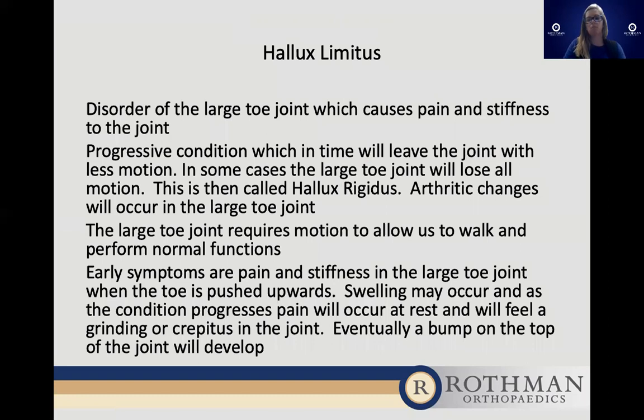Hallux Limitus. So Hallux Limitus is a deformity of the great toe joint, but it's stiffness, and you develop arthritis in that toe joint. It is just like a bunion deformity where it's progressive. In time, it will get worse, and eventually you may lose all motion in that great toe joint. When you lose all motion in it, it's called Hallux Rigidus. But initially it starts out where patients will come in and they'll say, I have a little bit limited motion in that great toe joint, and when I go to bend down or when I do certain positions, I get pain in that great toe joint.